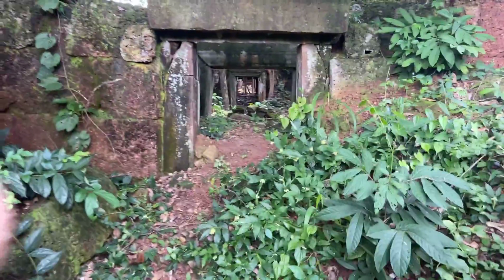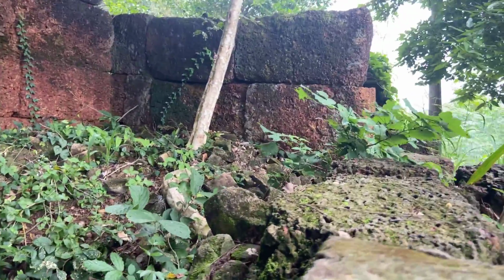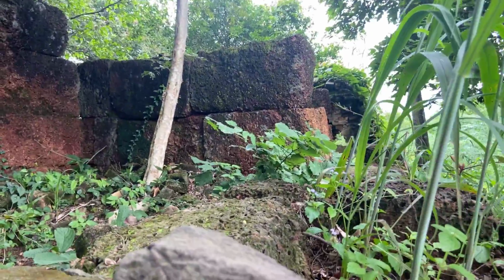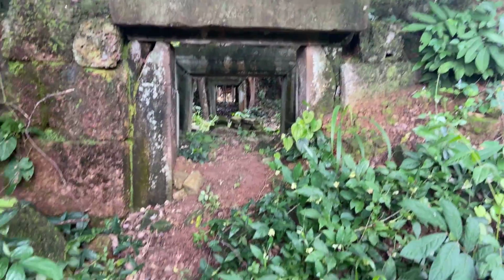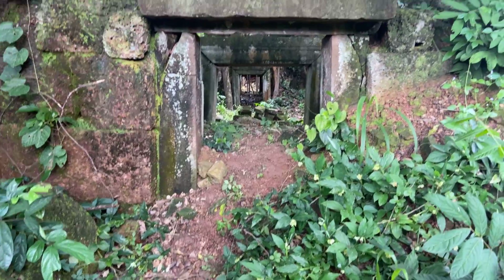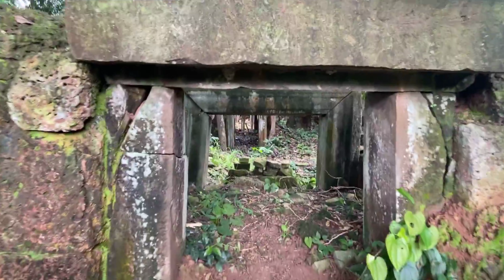And this is where I came to. Now, what we can see here is we've got the wall, you see, which is there. And this would have been the main entrance. Now, this is all filled up with debris, as you can see. So we're going to clamber through here. But before I go through there, let me peek over the top and I'll show you what I saw.